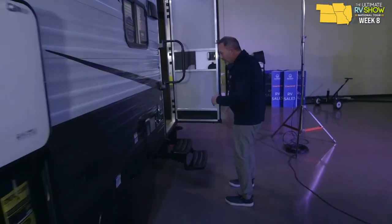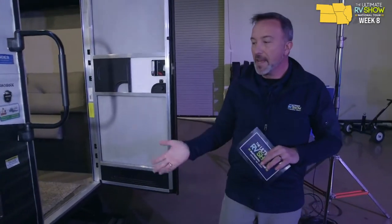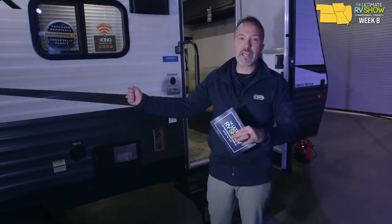And last but not least, this has what's known as the accessibility underneath. This is an enclosed and heated underbelly. But what they've done is they've made the underbelly separate panels that connect together, so that if you do need to access something and do some repair work, it's easy to take off. You can just get in there, get to the tanks. You don't have to worry about unrolling the entire undercarriage.